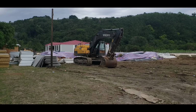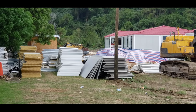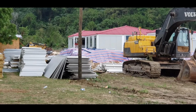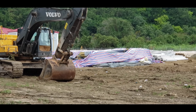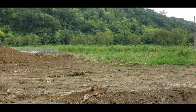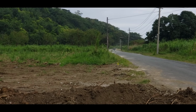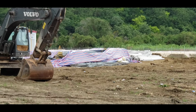Right, let me see if I can zoom in some more so I get a better look at the office here. So that's the office, and those are materials that will be used to make other buildings. Right, the office alone is complete so far, people. So that's the road now that they're gonna work on, that will take you to Portland. Right, yes, people. So stick and stay, look what go on.